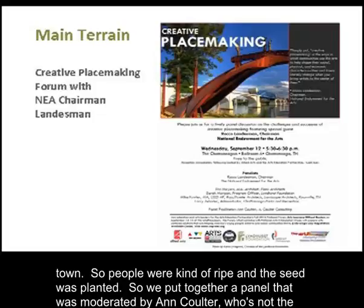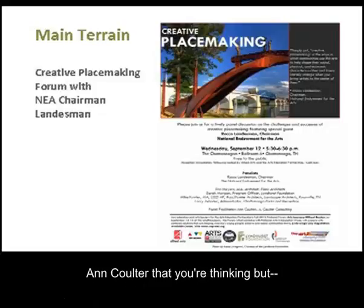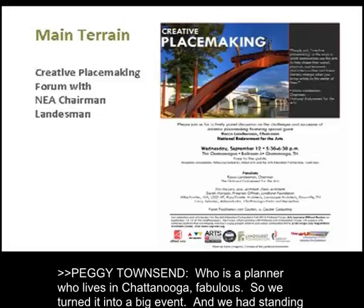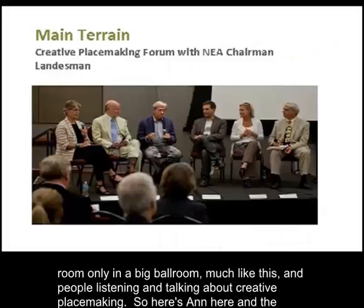So we put together a panel that was moderated by Ann Coulter, who's not the Ann Coulter that you're thinking, but Ann Coulter, who is a planner and a consultant who lives in Chattanooga, who's fabulous. So we turned it into a big event, and we had standing room only in a big ballroom, much like this, and people listening and talking about creative placemaking.